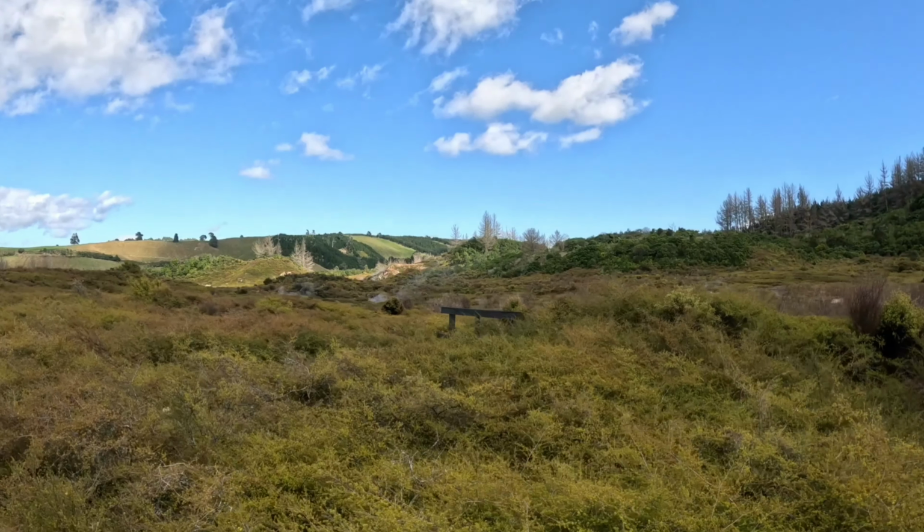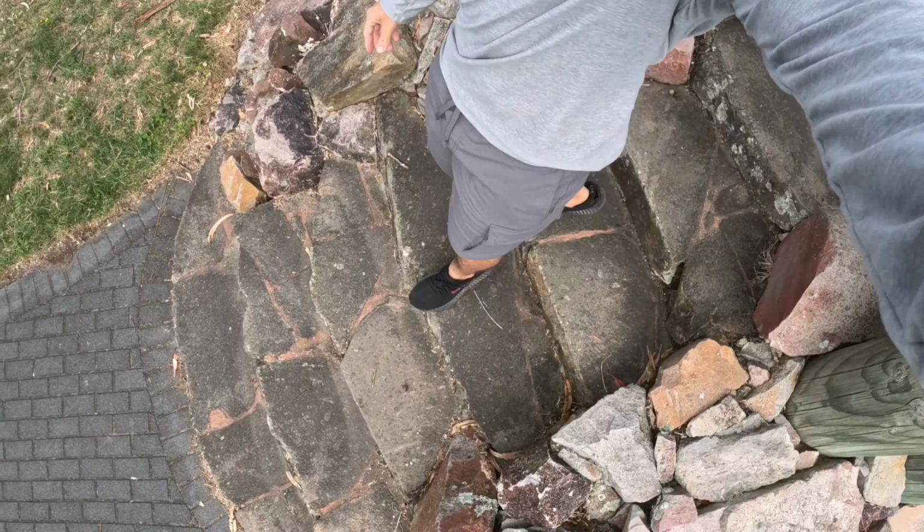And then we've got the crossing. Very, very cool. Here we are, walking on the crossing. There's Ellie, look.